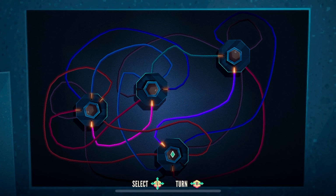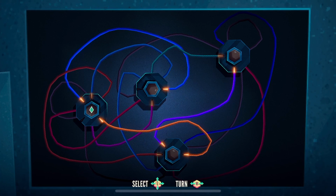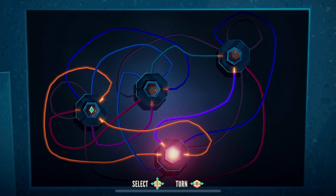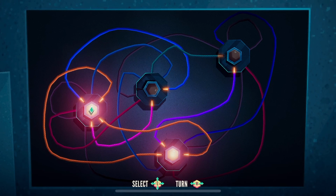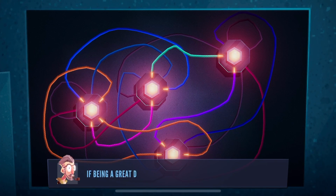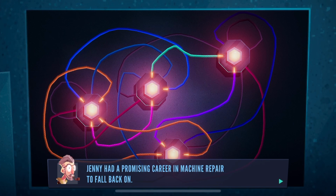Okay. Maybe that's gonna be better. So we got the blue one going to the one above. We got the red one. We need to somehow combine this. Ooh, there we go. We got one light on. Okay, I think this one is better. Oh, there we go. We got it. If being a great detective didn't work out, Jenny had a promising career in machine repair to fall back on.